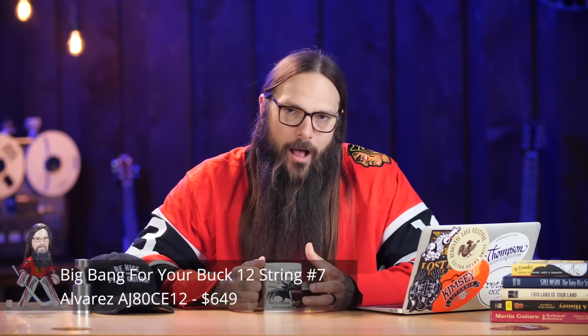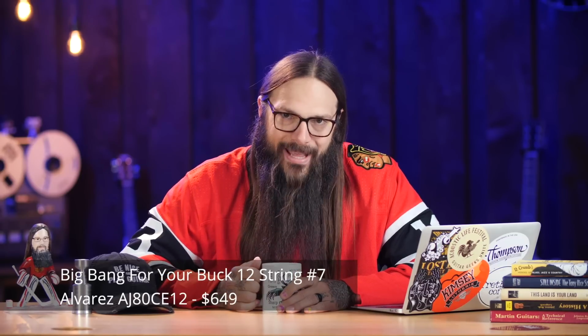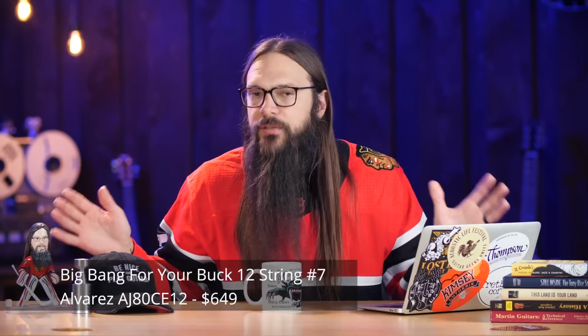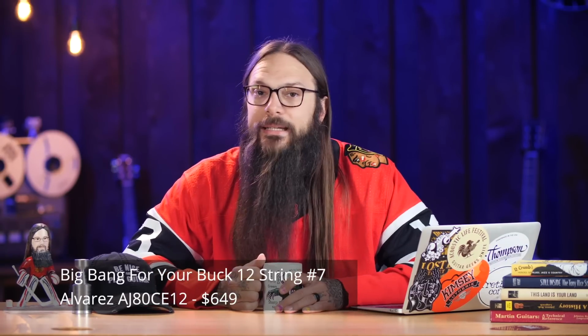The quality of the Alvarez Artist series is pretty stellar for the price they are offered at. They play well, they sound huge, and overall the entire series is awesome, but the 12 string in particular sounds pretty damn good.